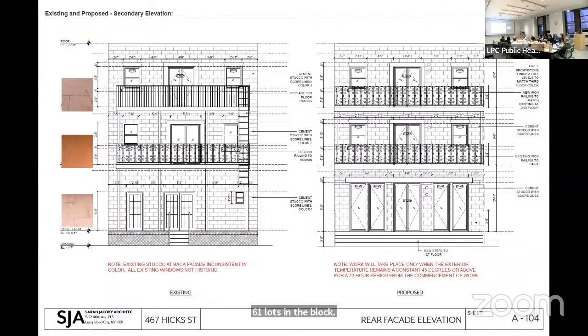Now, here are existing and proposed elevations at the rear facade. At the left, the existing condition, we can see the 2 balconies. At the first floor deck, there are center doors with flanking windows. At the garden level, steps from the deck to the garden grade. Farther left are samples of the existing finish, a brownstone stucco scored in a block pattern. The finish is in good condition at the third floor, but has been painted at the first and second floors.